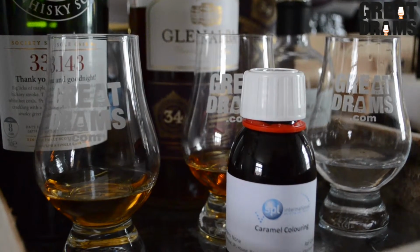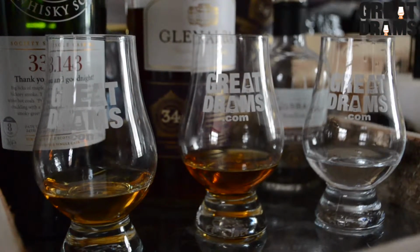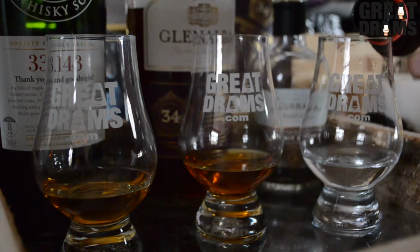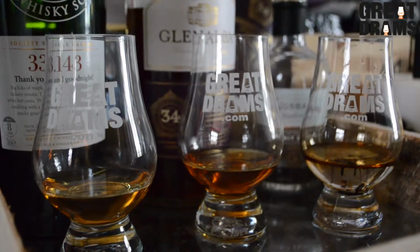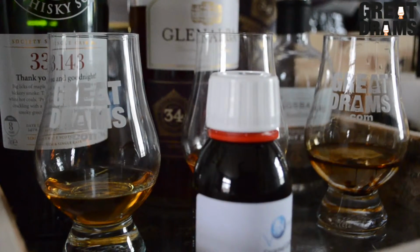So what I'm going to do now is just add a little bit of this caramel colouring to our new make here from the Kingsbarns distillery, and an incredibly small amount, hopefully. That might still be a little bit too much, but if you look at the glass already, look at the colour that it is exuding here.